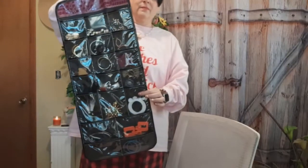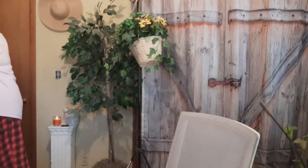Right here. Put all my earrings in that. Yes, sorry, Bob. Okay, this is supposed to be a haul, not a show and tell. But anyway, I'll order this for my earrings, and it's just perfect. It's going to sit up here on my makeup table or to the side over here. I have another table. That's what we're going to do.